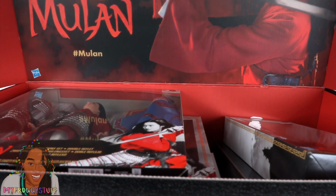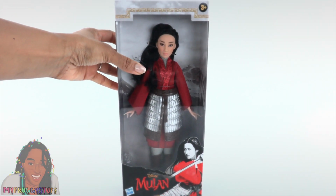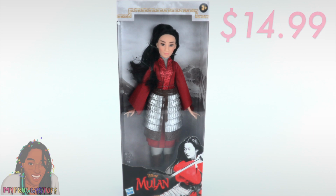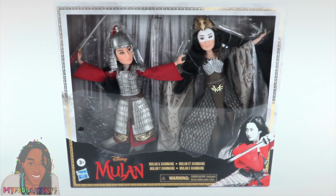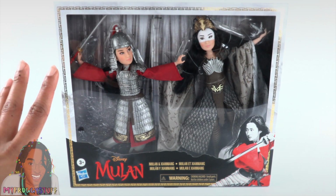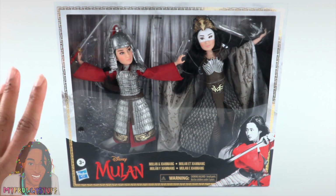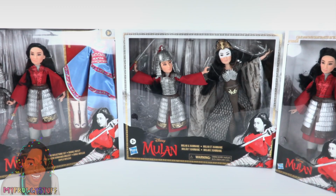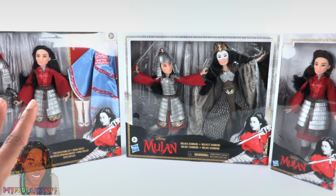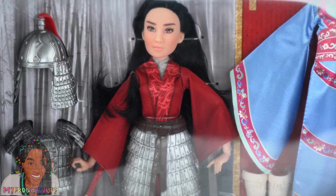And there are lots of goodies inside of the box, like the Mulan fashion doll, priced at $14.99, Disney's Mulan 2 Reflection Set, priced at $29.99, and the Disney's Mulan and Xian fashion dolls 2-pack. I do apologize if I am not saying her name correctly, but just know that I am trying. This set is priced at $49.99. Available spring of 2020.